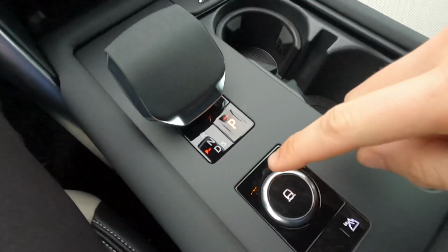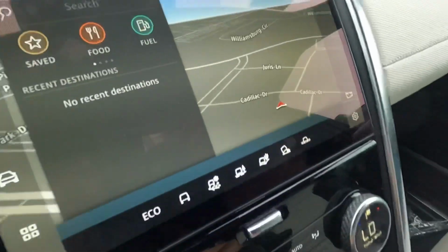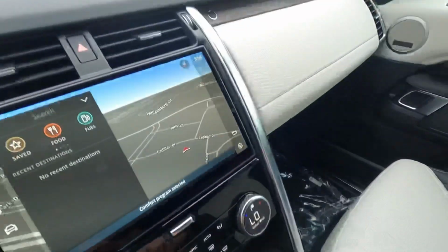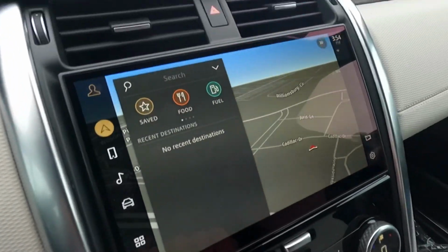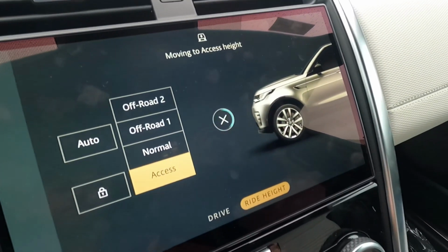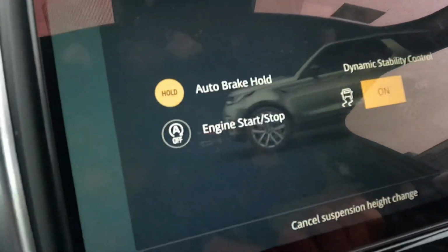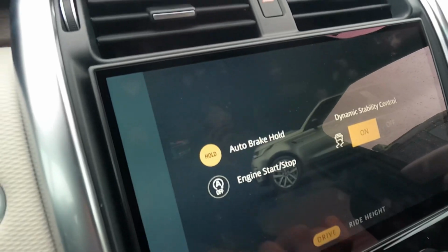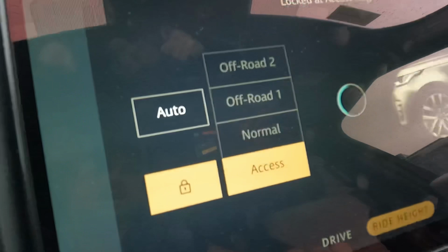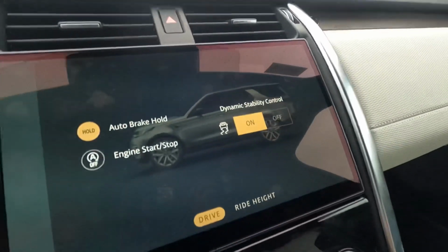So, easy access. It used to be a button here. I do miss the button layout because it's super easy. I mean, all they have is the configurable terrain response now. So I miss the button, but overall, I mean, it's like I'm on nav here. Boom, I'm there. Access. So, super easy from that respect. I can still lock it. Here, I'll go back. I can still lock it into access mode if I want. So if I go back, access, lock, it'll keep it there until I'm at too high of a speed for it. So like that they did that.